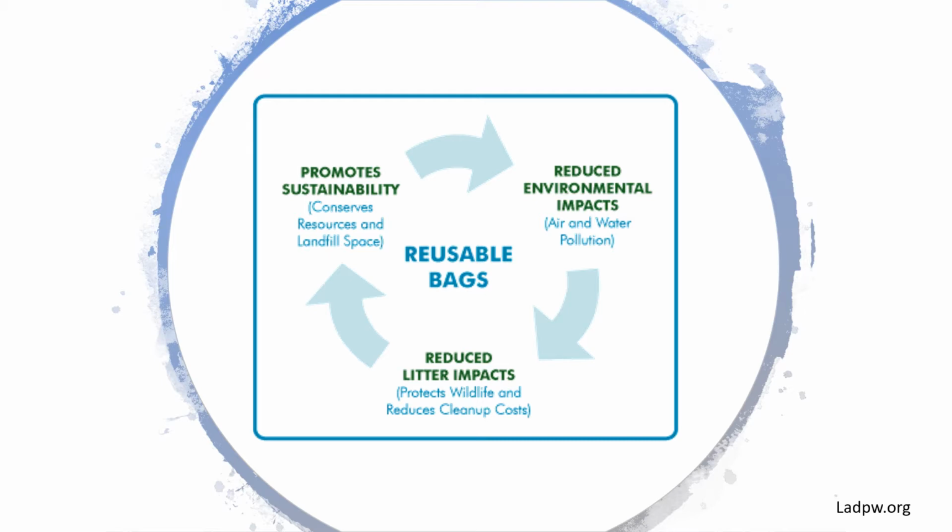The canvas tote bags made of 100% cotton can potentially be used hundreds of times, but come with comparatively massive energy and water costs associated with their production. The hessian or burlap bags offer the best solution concerning sustainability and are 100% biodegradable.